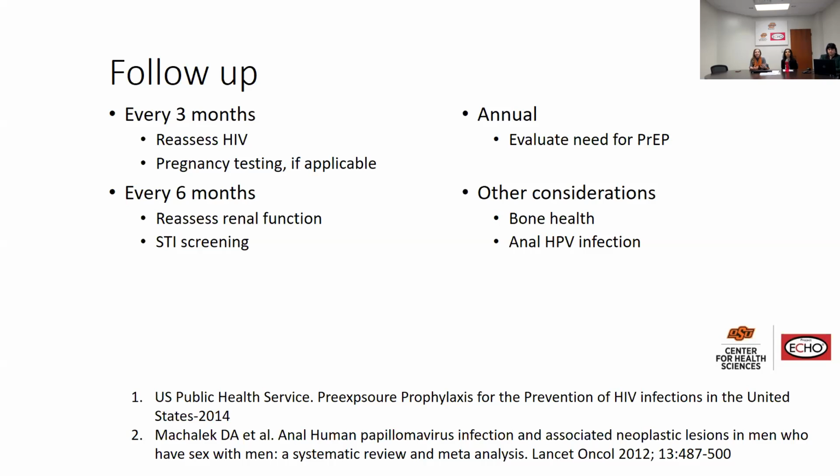Some other considerations that are not necessarily in the guidelines, and there's not a ton of guidance about with the use of PrEP, but I think things to think about as providers are bone health and then HPV infection, especially in our men. So in our HIV clinic, we do anal paps on a routine basis for our HIV positive men. There's this big question of, do we need to do it on non-HIV MSM patients? I think the argument could clearly be made for yes, because we do cervical paps for our women that are not HIV infected, because we know HPV is there and can be there. And so there are no recommendations on this. Our clinic recommends annual screening for our PrEP men for an anal pap. But again, there's not really a lot of guidance.